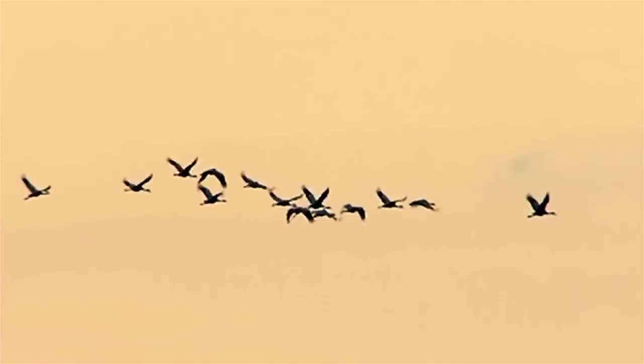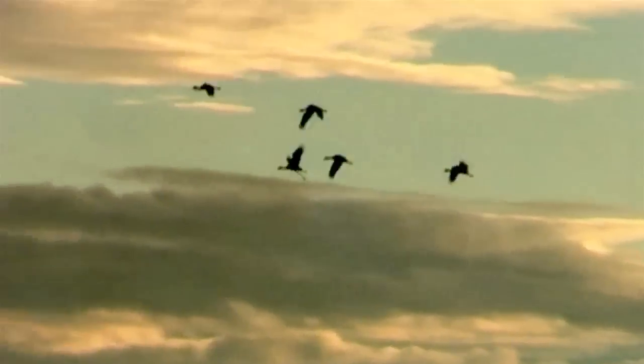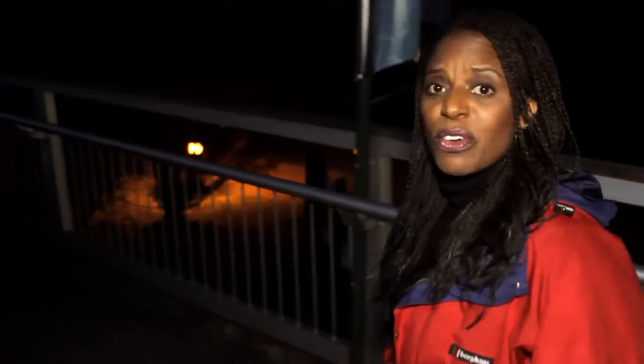Formerly widespread, this iconic bird virtually disappeared from Britain around 400 years ago as a result of hunting and habitat loss. I'm Joyce O'Haja at the Slimbridge Crane School in England, where they've created a unique breeding programme to bring back this iconic and flamboyant bird.